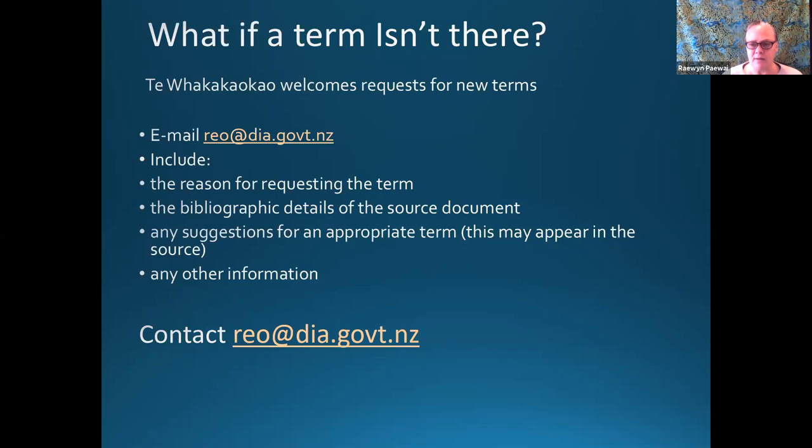So if it was a term regarding something like taonga pūoro, then we have connections to people who are matatau, or proficient, in that subject.